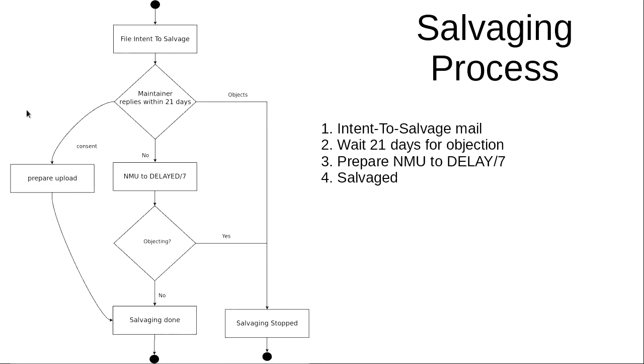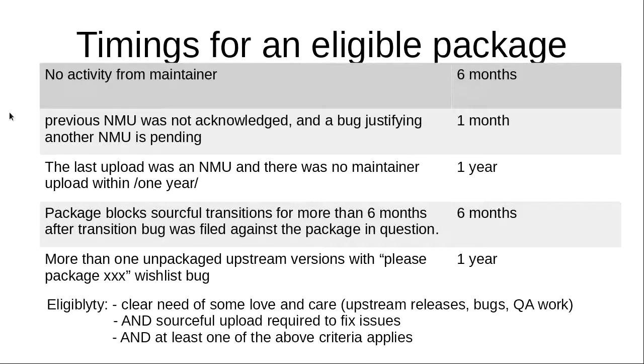The idea behind this: when a package looks some kind of unmaintained and fulfills some criteria, like it needs some love, there's unpackaged upstream versions, there's no activity on the package, then it will be eligible. I think I wrote it in the criteria here. You can keep the typos.